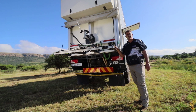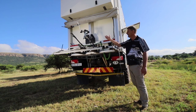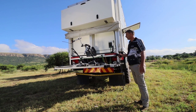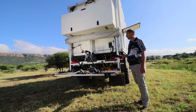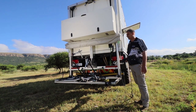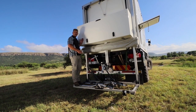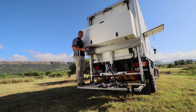On the back of the Unimog, you will find a carrier where you can unload your bicycles, your motorbikes and spare wheel. This makes the work quite easier when changing a wheel. Also with additional storage in the back for your kosher, your firewood, whatever you need. Quite a strong system.